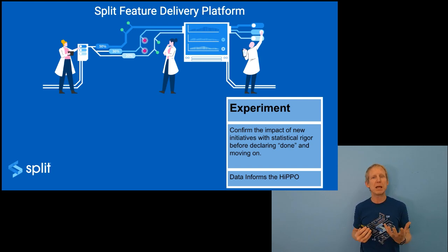Right? Have you ever had a highest paid person's opinion in a meeting? It's a tricky situation where you have an executive who's trying to make a call. Their best role here is to break ties and to set a mission, but it's not likely that they know the technical details of something you're doing, right?